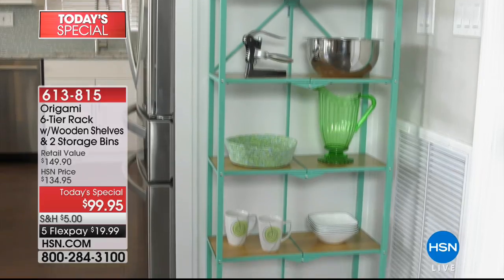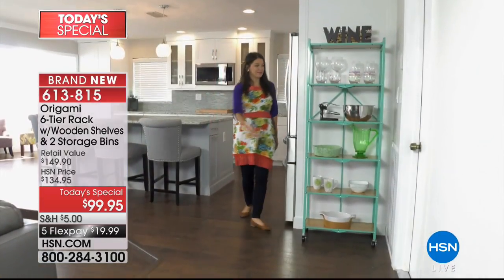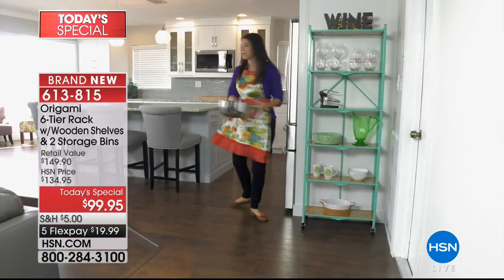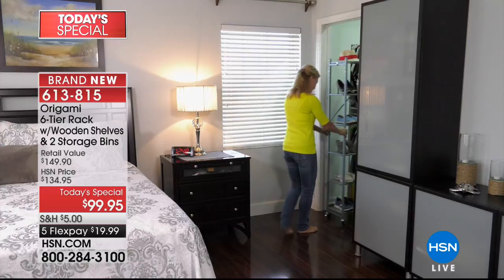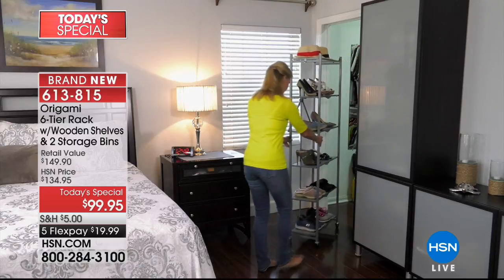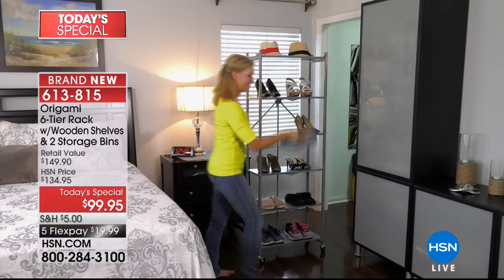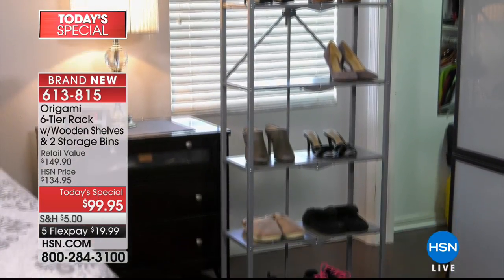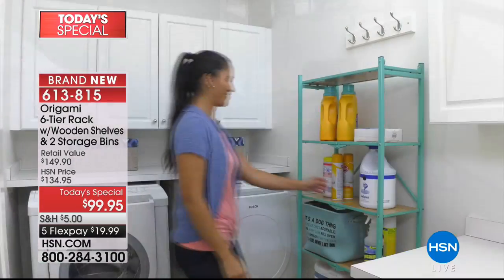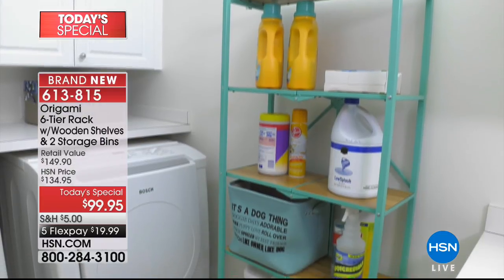Whether it is organizing because it's back to school, back to life, whether you're looking to get better layouts in your kitchen, in your pantry, in your home office, whether you need some actual shelving and storage inside a closet or inside a bathroom, Origami has always been our number one top selling solution here at HSN. And tonight we're launching a brand new Today's Special. It's of course the lowest price we've ever done on one of the most popular, rarely seen six tier racks.